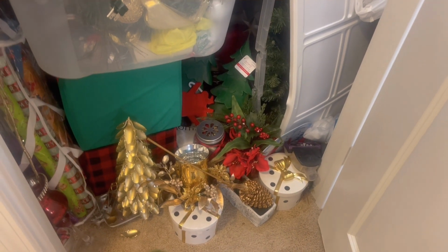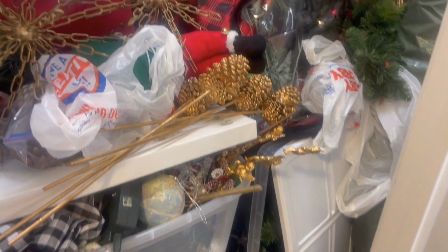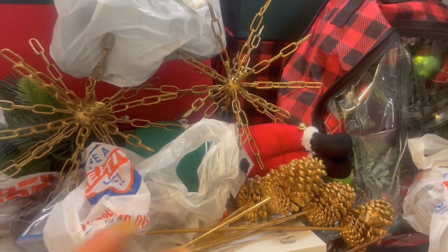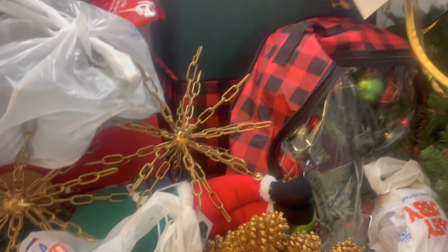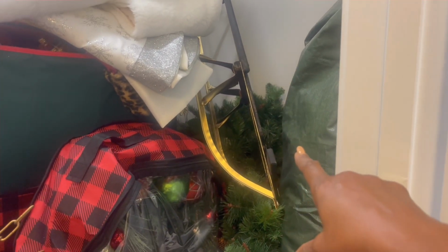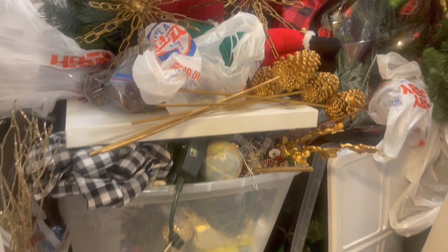I shop after Christmas, after I put everything away, on the Christmas clearance sales, and I buy things, and then I just throw them in here. They fit in where they can get in. I also thrift some items. I thrifted these months ago, and I just threw them in here thinking that I would use them at the Christmas season. You all might remember my sled. I did a DIY back for Christmas in July. When I got done with the sled, I just tossed it in here. So yeah, this is what I'm dealing with.